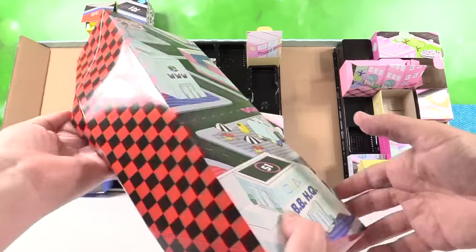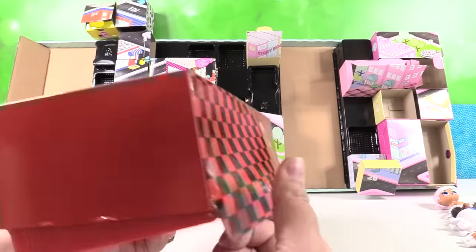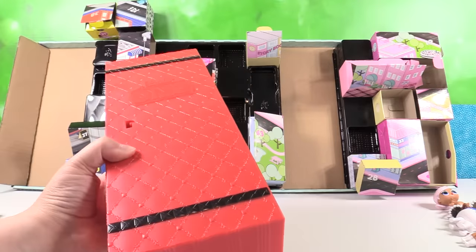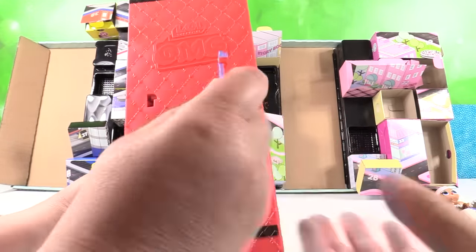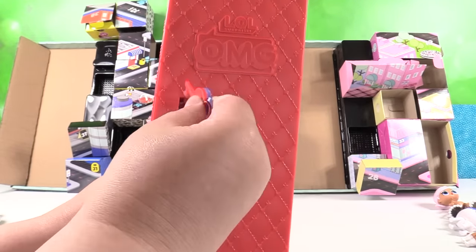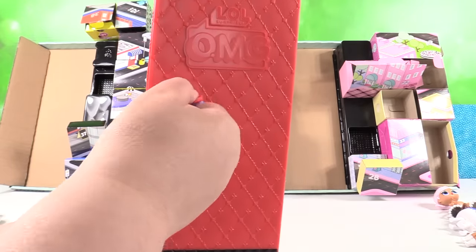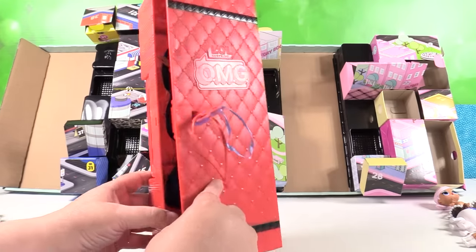Okay, so we are going to take that cover off. And we have a red closet. Whoa. Red and black. Here's your key. Here's my key. Let's put my key in the lock. There you go. And turn it. And it's going to open. Okay. Open it up. Are you ready?